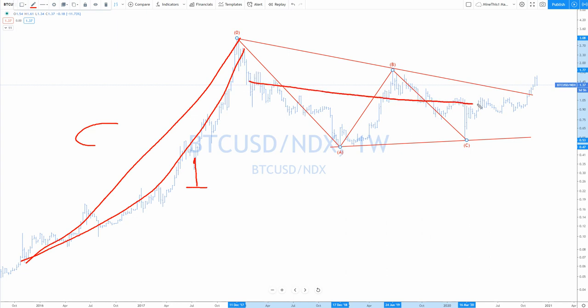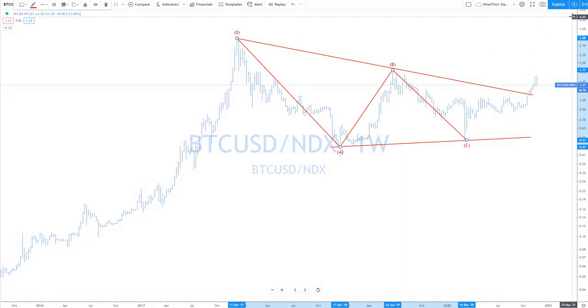Then we go into a corrective move, right? This is a two. And then the resulting move is a three up. Okay? So from this perspective and from this perspective, this move is a valid move out of structure, and it implies that price will go much higher.